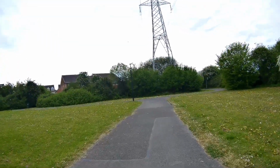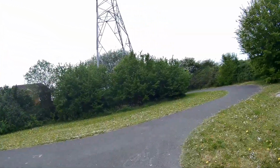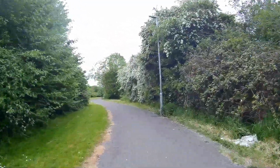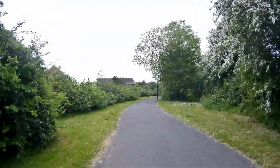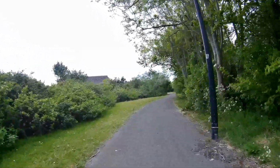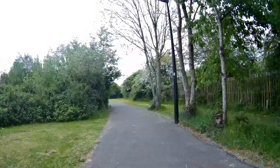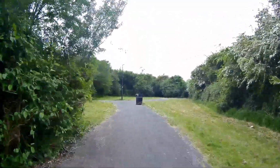Left or right scenario, I'm going to go to the right. This should be basically parallel with the railway line here, so it won't go off to the right anywhere. It'll only be straight ahead or lefts. Now the gears aren't so crunchy, maybe there was a bit of shit in there. Give it a liberal dose of the old WD and maybe that's what it was, just a bit of shit.